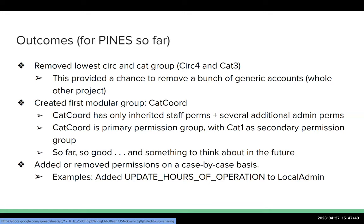But just one example is that we added the update hours of operation permission to local administrators so they can update their own hours. Before, we didn't do that because we thought it was all baked into the organizational unit settings, but we learned that it does stand on its own. So again, we're evaluating all the permissions to see if they need to be changed in any way.